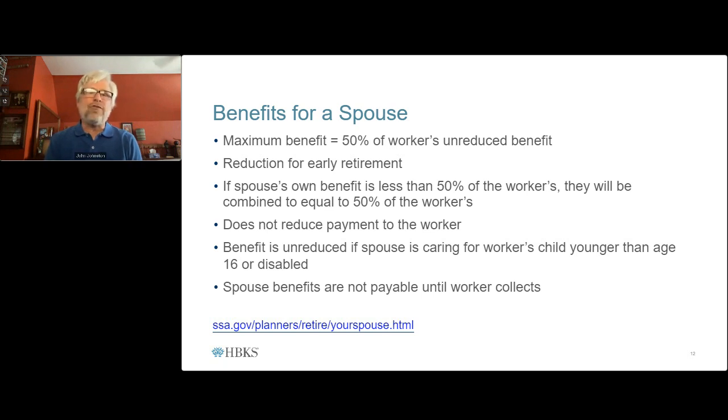Basically, if the spouse's own benefit is less than 50% of the worker's, they will be combined to equal 50% of the worker's. So if the spouse's own benefit is $800 and the worker's benefit is $2,000, so 50% of that is $1,000, the spouse would be paid $800 on their own record and $200 on the worker's record. If the spouse's record, let's say, was $1,100 per month and the worker's record was $2,000, there would be no eligibility for spousal benefits because 50% of the worker's benefit is less than the spouse's own benefit.